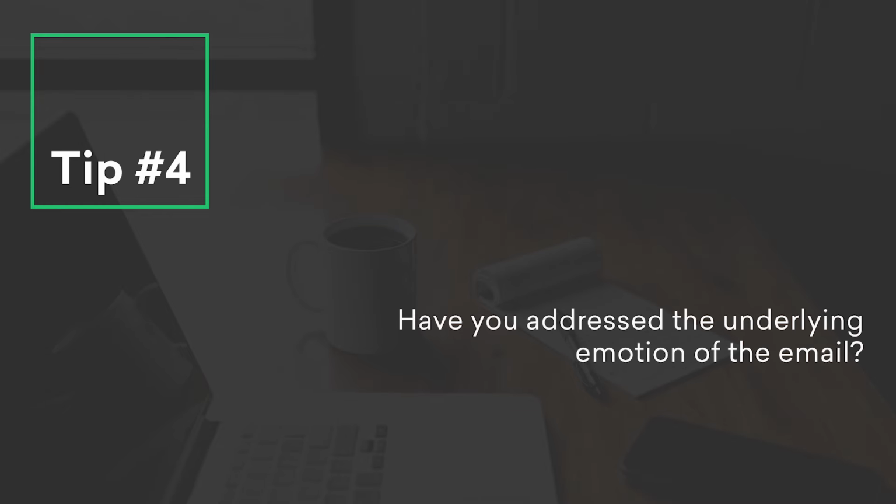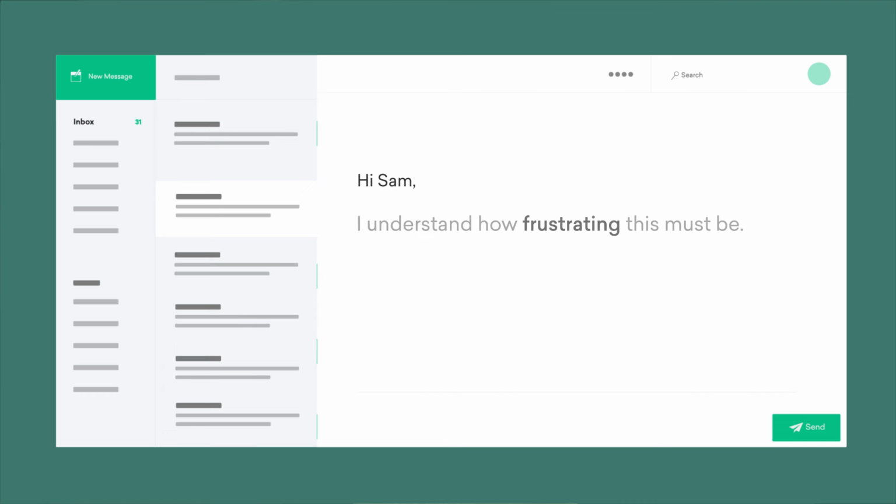Number 4. Have you addressed the underlying emotion of the email? Sometimes what might seem like a simple problem to you would make customers angry and frustrated because it is actively preventing them from getting what they want. So if they sound anxious or sad or frustrated or angry, go ahead and address it directly. Reassure them that you're doing everything you can so they don't feel that way. If there is nothing you can do to help, you can still address it and tell them that you are sorry they feel that way. A simple acknowledgement will show them that you care.